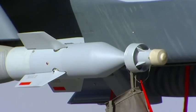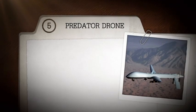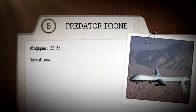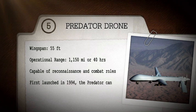We're down to the final 5 of the top 10 inventions of warfare. Up next at number 5 is the Predator drone. Wingspan, 55 feet. Operational range, 1,150 miles, or 40 hours. Capable of reconnaissance and combat roles. First launched in 1994, the Predator can be controlled from any base in the world.